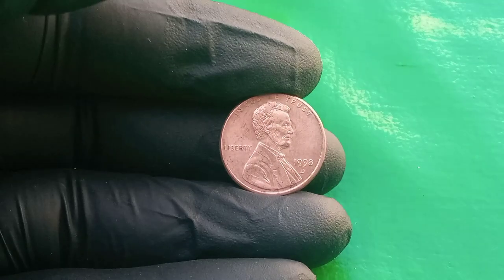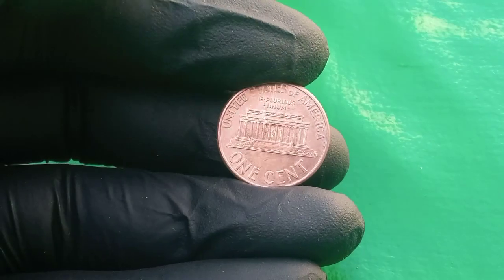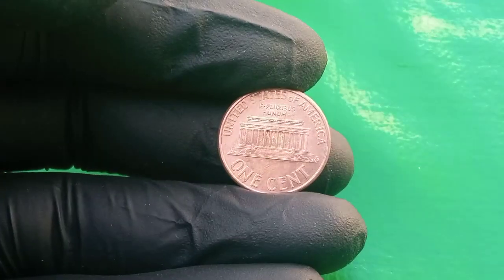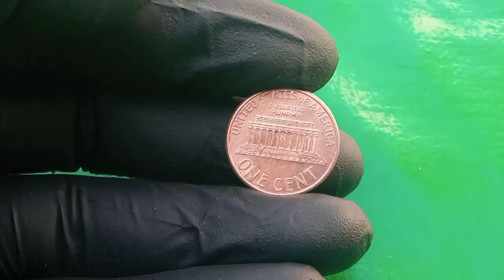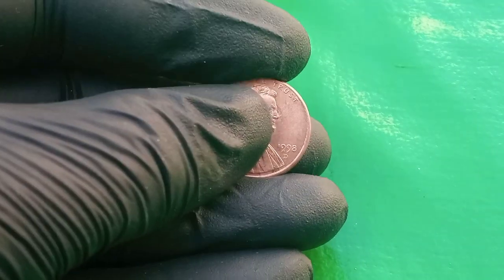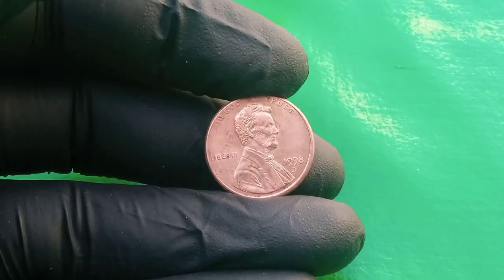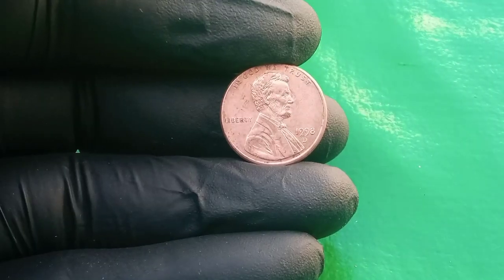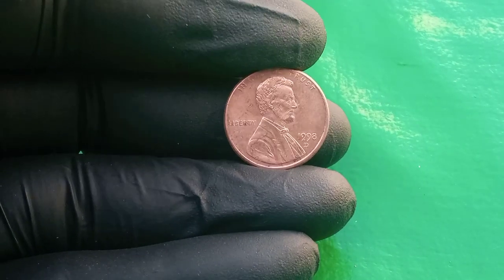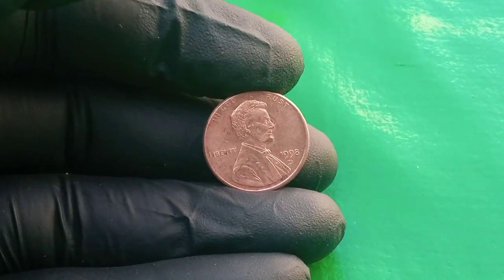So, there you have it. The amazing story of the 1998 D 1-cent coin that could be worth up to $31 million. While it might seem too good to be true, the world of rare coins is full of surprises, and this little penny is a perfect example of just how valuable a small mistake can be. So, next time you're digging through your spare change, take a close look at those pennies. Who knows? You might just have a $31 million gem sitting in your pocket.